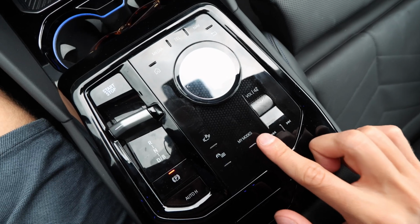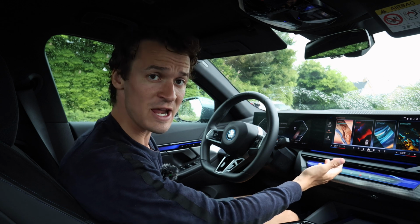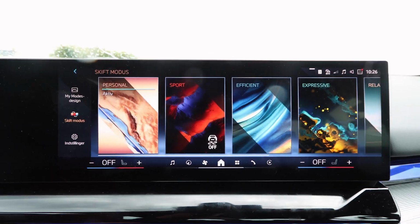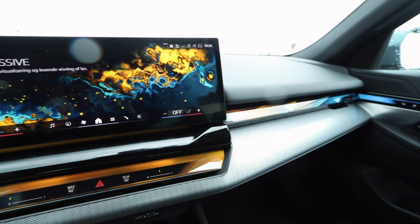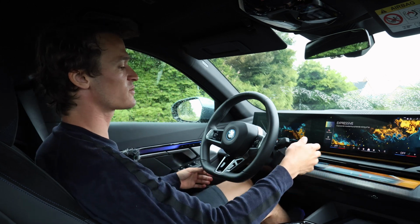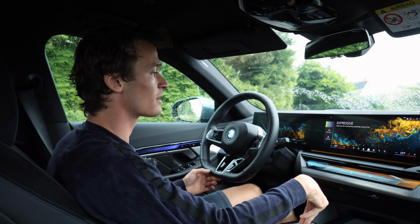Then you have your My Mode button, and that is obviously going to bring you into this array of different modes. So if you feel a bit sporty, or I feel efficient, or I feel expressive today, or I feel relaxed, I would say I feel expressive right now, and the car transforms into this state where you can hear music.